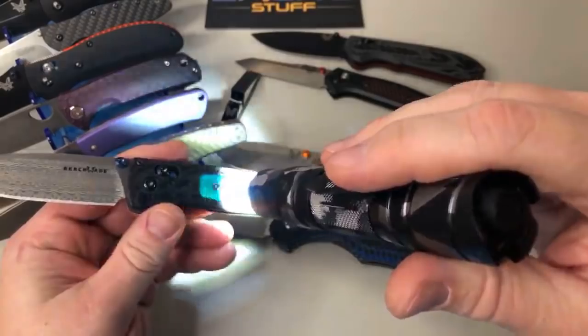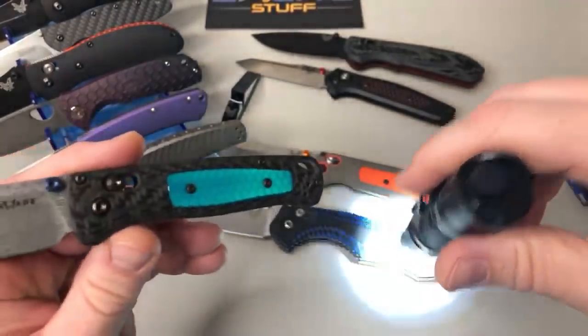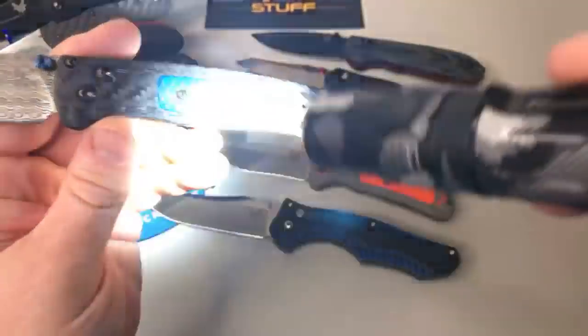I just want to get this glowing because it's so cool. And it's so cool that it's in the handles too. They weave it into the carbon fiber. Probably can't see it in the carbon fiber, but you can see it on there.